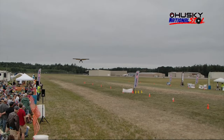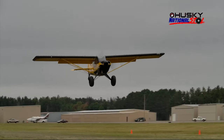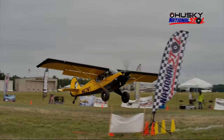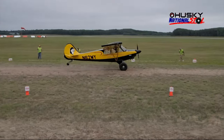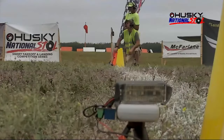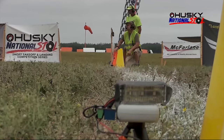I see. Here we go, Austin. He's fighting that wind. Look at that tail. He's working that rudder like crazy. Oh! Short. Wow. All right, don't tell Jeff. Nobody tell Jeff on the radio what just happened.